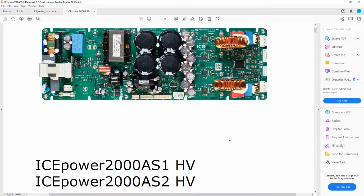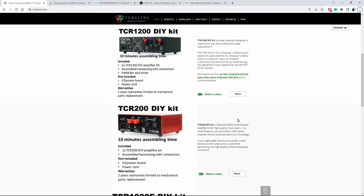And the IcePower 2000 AS2 is the company's latest development, announced recently at one of the large exhibitions, and now it is available at retail as well. So this is the flagship kit, and in the concept, there is active cooling. You can place it anywhere in the world, even in hot countries. You can operate it, and it will always be cool.